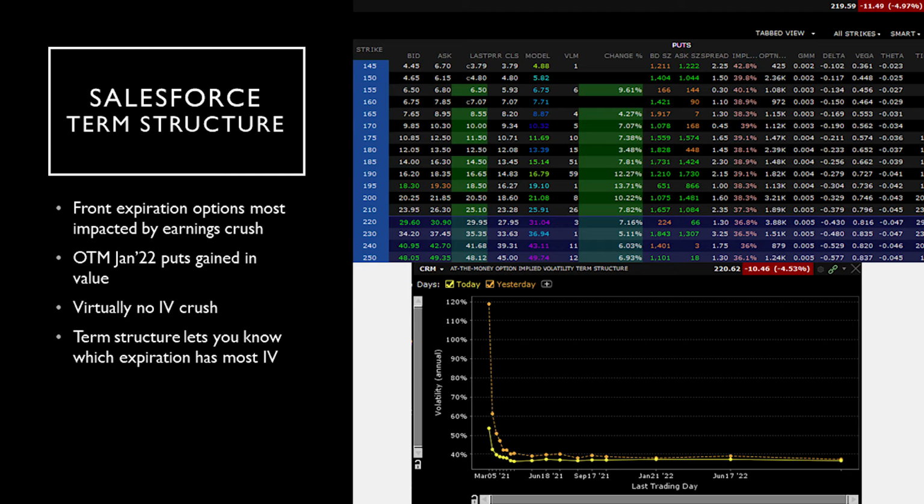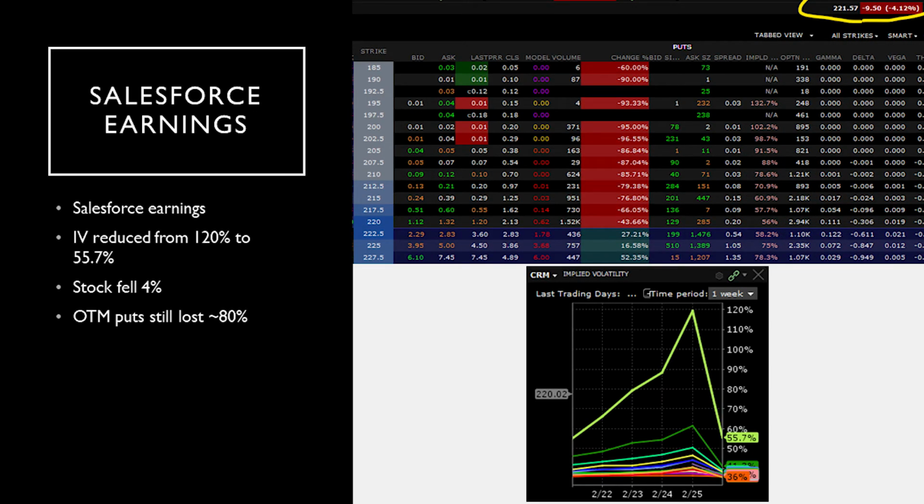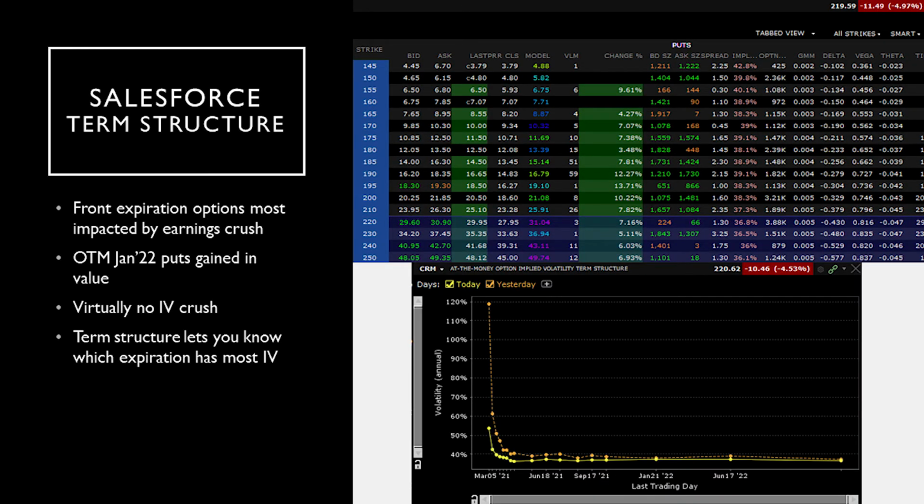And you can see the front week is impacted the most, whereas the yearly LEAPS are almost not impacted at all. And you can see that in the options chain as well. The out of the money puts actually gained value as opposed to losing value in the front week. So the front expiration is always most susceptible to implied volatility.